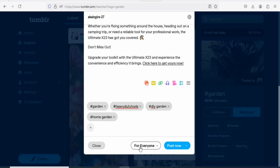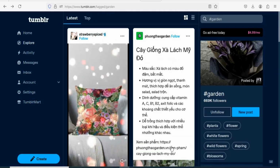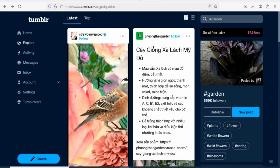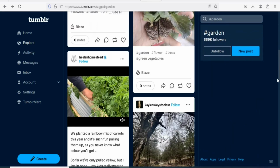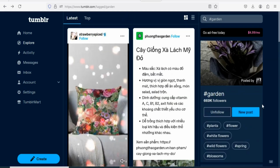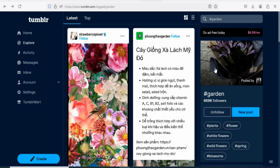Once that is done, you have to leave it on everyone. You want everyone in the group to see your post. So just leave it like this. Once that is done, click right here, post now, so that your post can be sent to the group for you to get many people to click on your affiliate link. You can see your post has been sent. It has been created and you are going to get many people who will purchase the product for you to make money. There are many other groups on this platform where you can post your affiliate links for free.